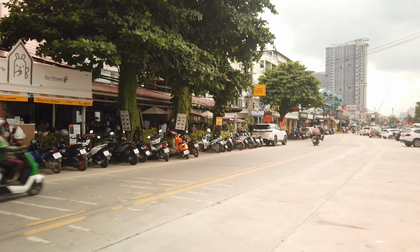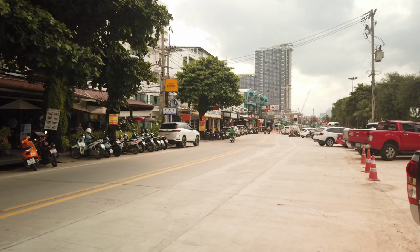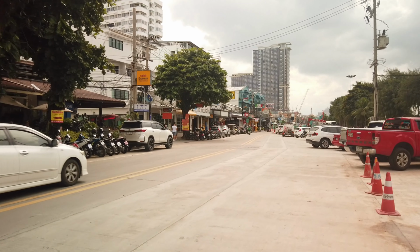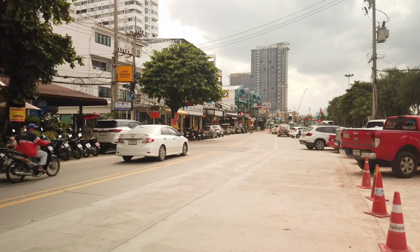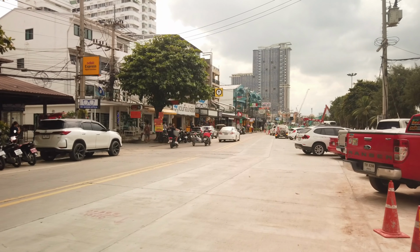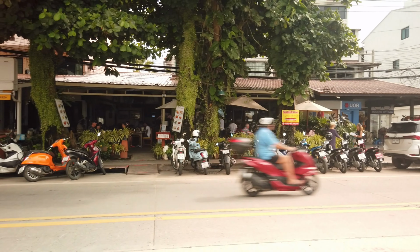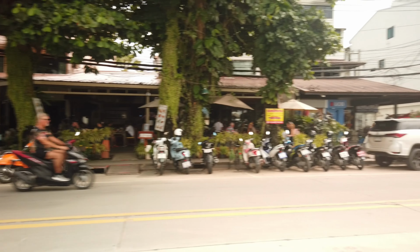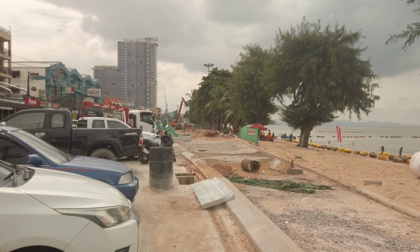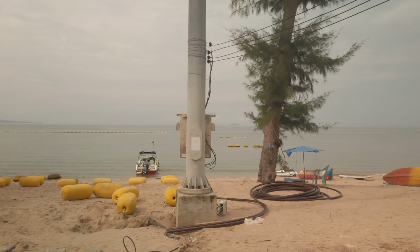Ah, it's raining. Okay. Wow, nice. Yeah. Yeah, it's a pretty big project. The stretch of the beach, it looks like.